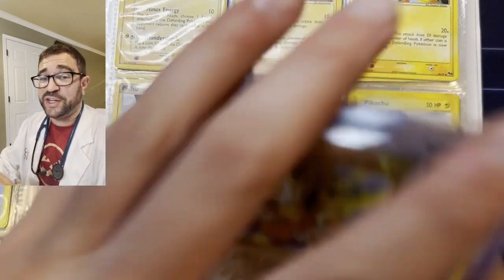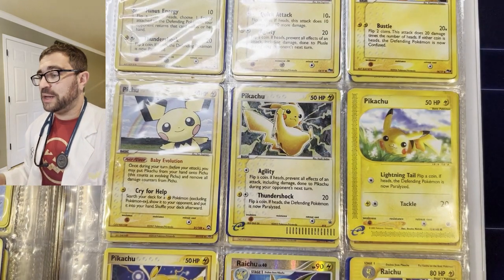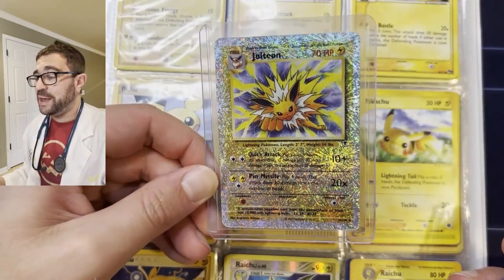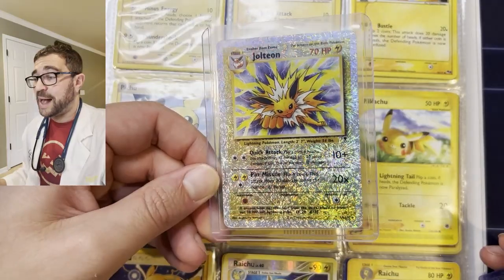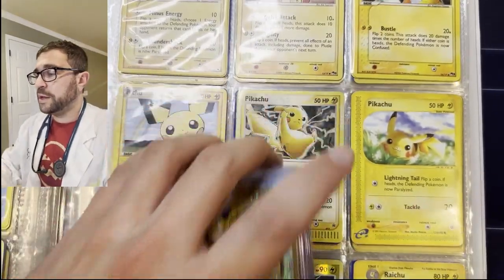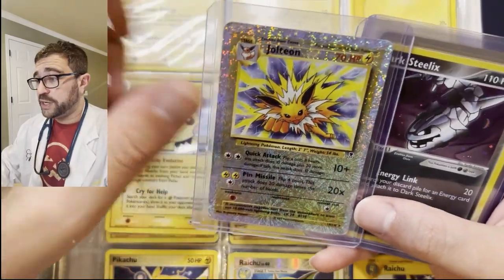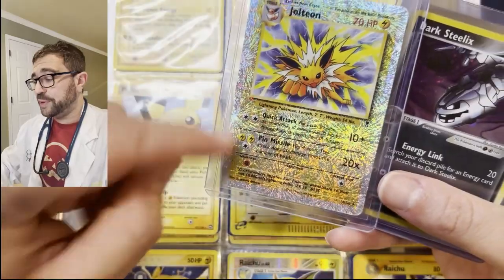I never got a chance to open Legendary Collection because I was out of the hobby at that time. So I never got to experience the coolest reverse holos that were ever made. You can see the fireworks reverse on this Jolteon. Just absolutely spectacular. We're back. Yeah, we were talking about this amazing Jolteon. These cards are super valuable. Unfortunately, this one not in the best of shape. A lot of creasing on that one.